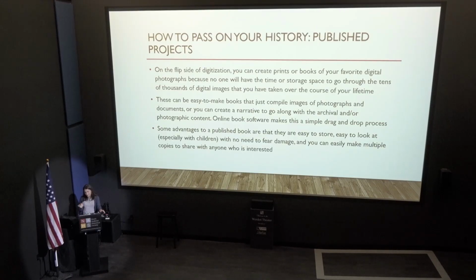Sometimes formatting can take a little while if you want to include text. But another option depends on whether you are just trying to make one, or trying to make several to give to the family. If you're trying to make a bunch of them, you really want to include that text in the digital book. But if you're just trying to make one and have it printed, you could just handwrite the text in as well.